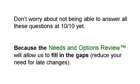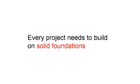Now, we designed this process a few years ago because we saw a huge issue in the construction industry of people starting design and construction before they had fully done their research and their homework. We would see many building projects going over time and over budget. The consequence of inadequate upfront research of needs and options is like building a house on bad foundations.